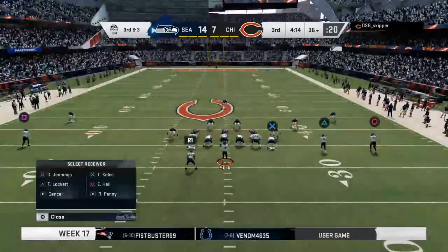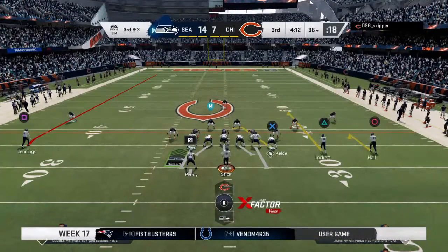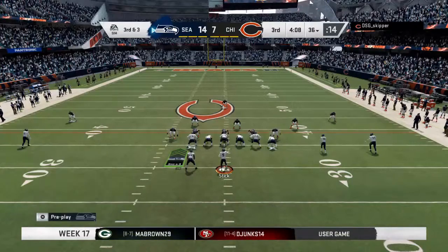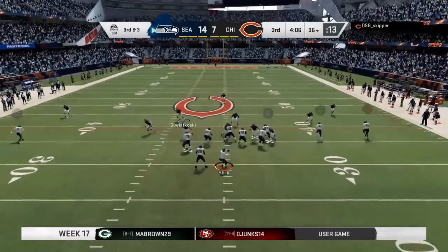On the ready. 44, Mike, 44. Here we go, let's bring it. Let's go, let's bring it. Let's bring it. Get ready.